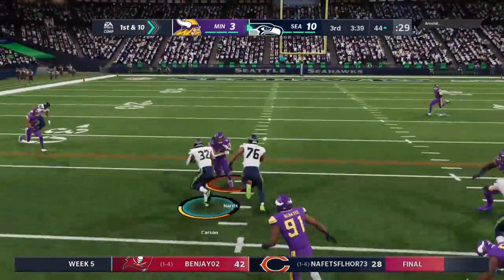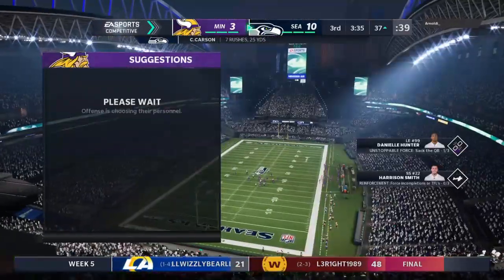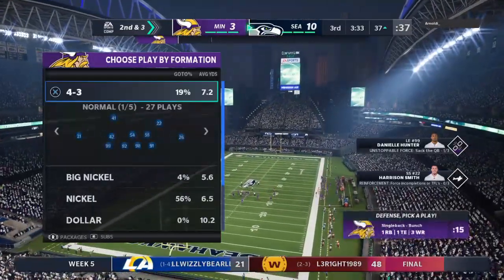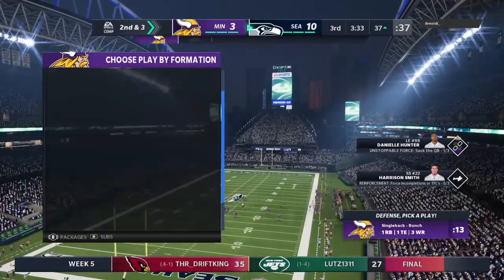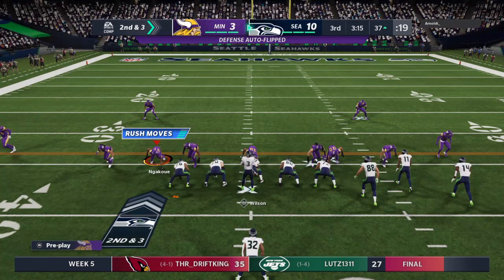On first down, it's Carson. 7 yards on the pickup there, and it'll leave him with a 2nd and 3. He's brought down. Running lanes were at a premium in the first half, but he's able to find some room there, and he's hoping that that's a precursor of a big second half.